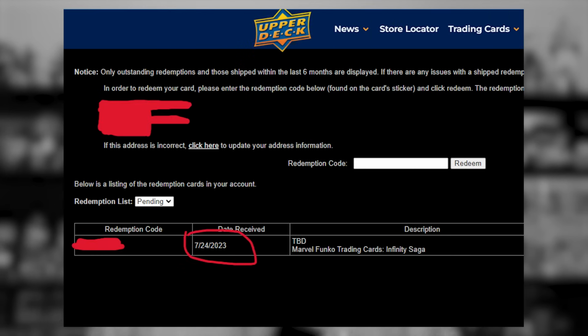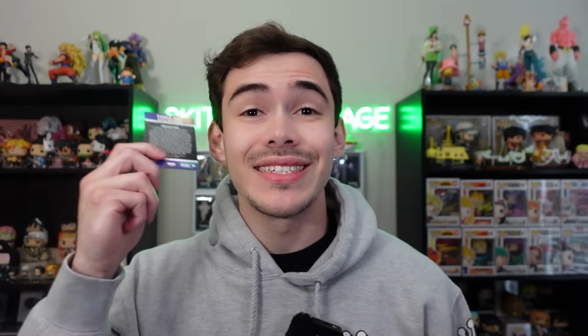Now, as you can see, we've only just seen the pop, so obviously nobody has this one in hands. I'm not even kidding when I say it's almost been a year. Here's a screenshot from my Upper Deck account where I actually redeemed my card back on July 24th during SDCC time, I believe, or shortly after, something like that, in 2023. So this card has literally been on my desk for almost a year this July.